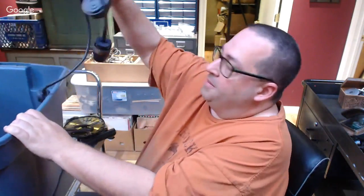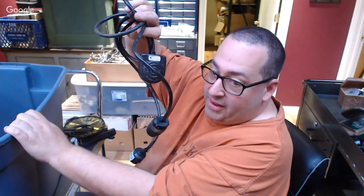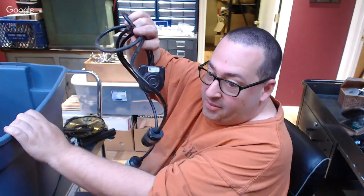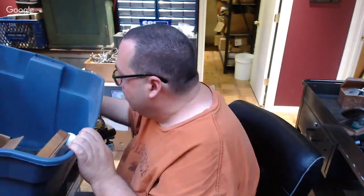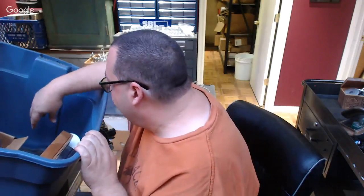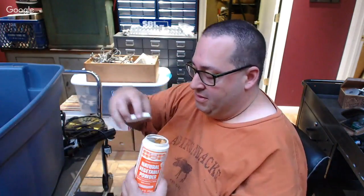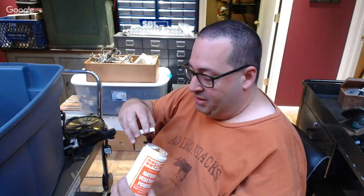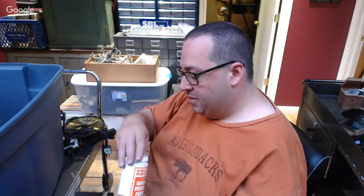This is a small foot pedal. Like if you were running, say, a little router or something on the bench, and you want to foot pedal it. Maybe $10 on that. This I think was more blades. Yeah, this is actually a buttload of jigsaw blades.